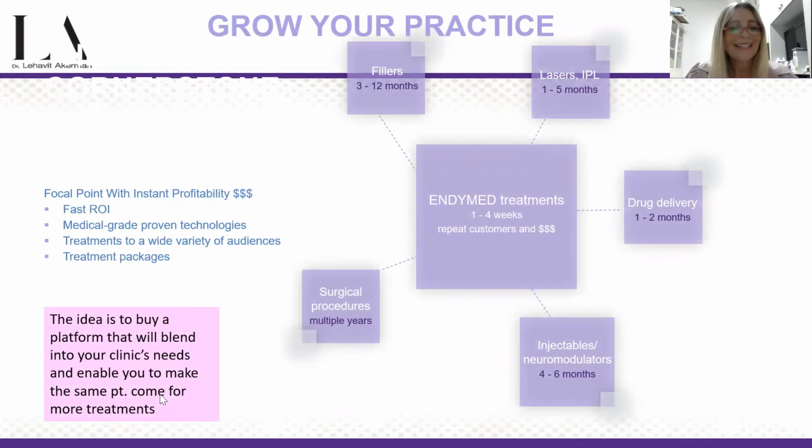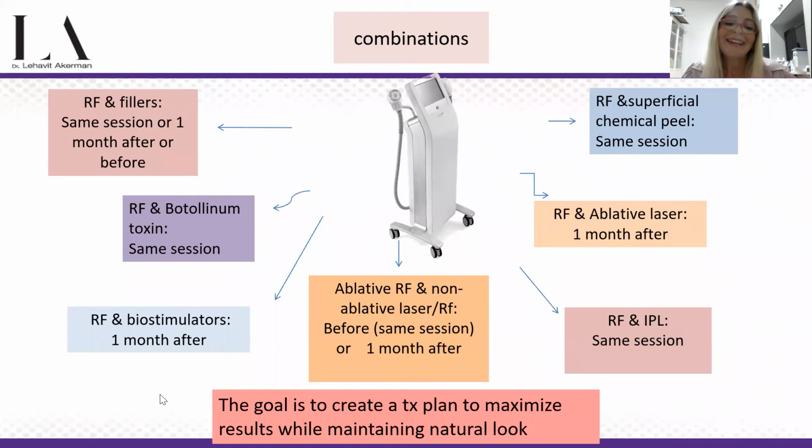And again, remember, the idea is to buy a platform that you will blend into your clinic needs and enables you to make the same patient come for more treatments. Yes, she came for Botox treatments, but you can offer her also body contouring treatment, or she came to improve the nasolabial fold, but you can improve her jawline. So you can treat the same patients more and more, and you can make them come into your clinic more often. And again, keep remembering that the goal is to create a treatment plan. I really think it's not only business, but this is the correct way to achieve good and natural results. And how do you combine? You can combine the EndyMed almost with everything and anything.